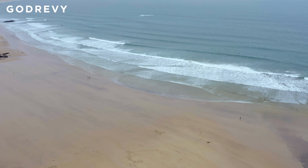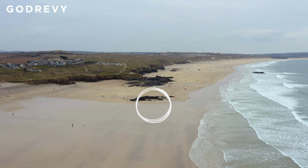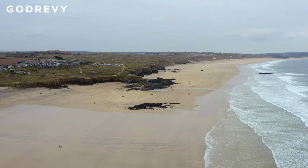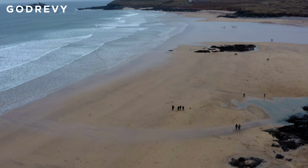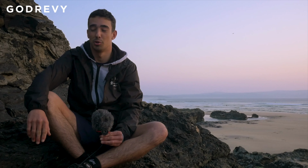But there are a couple of things you have to be aware of. So there are a couple of rocks in the middle of the bay and the beach, and at mid-tide they're kind of half hidden and you can go over them, so just be careful there. At high tide you can go over them, at low tide obviously you can see them on the beach.